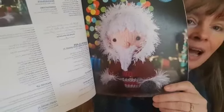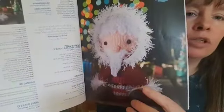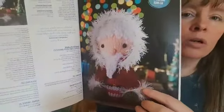He really is. And it's actually pretty easy so far. I only started it yesterday evening, and so far I've knitted the head and body, arms and legs and beard. So I'm just doing his hair now, and then I've got to do his cloak. And his cloak, it's like a little hoodie. I just think that's so cute. I might make a couple of those.